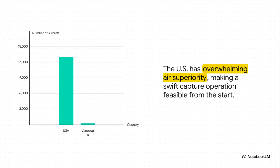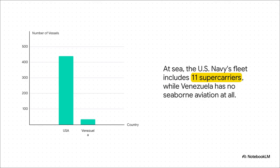To put that into perspective, the U.S. Navy all by itself is one of the biggest air forces on the planet. This kind of air supremacy makes a lightning-fast capture mission totally feasible from the get-go. And it's the exact same story when you look at the Navy. Almost 440 U.S. naval vessels, and that includes 11 supercarriers. Venezuela has 34 vessels and 0 carriers. So on paper, right, this isn't a fight. It's not even a contest. It's just an overwhelming mismatch.